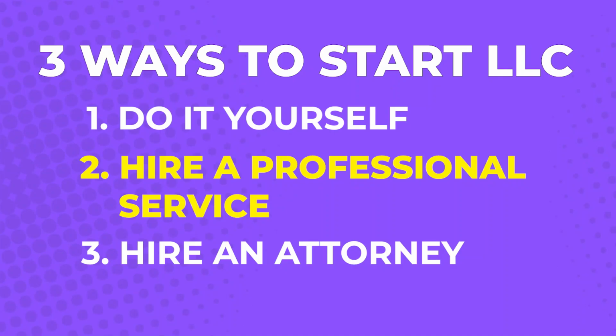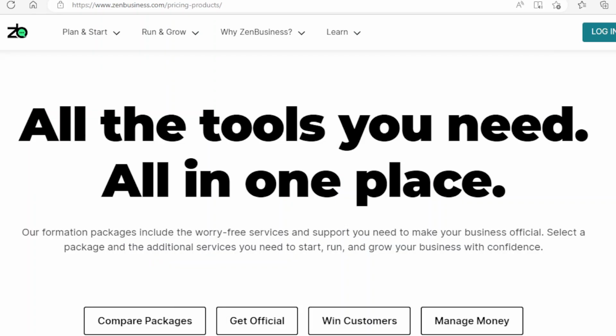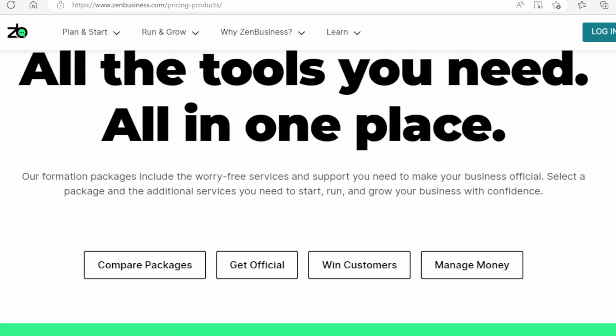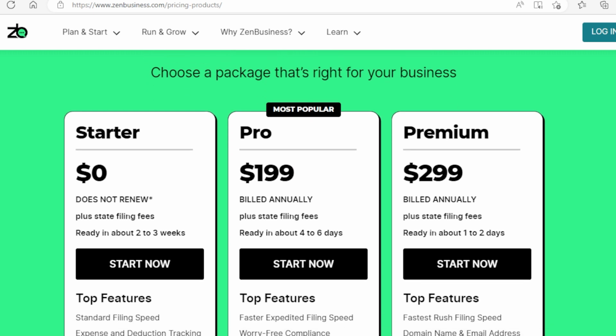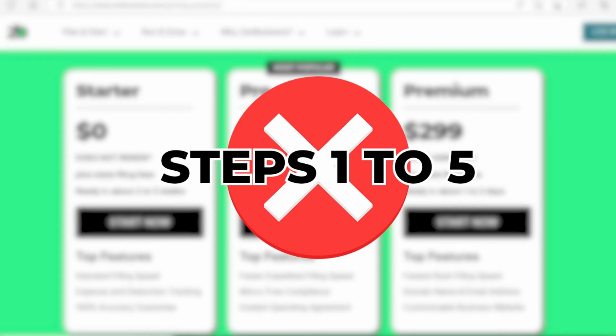Professional Formation Service. See all those steps I walked you through on how to register an LLC in Alaska? You don't need to worry about most of those steps if you have someone like Zen Business take care of the setup process for you. Again, Zen Business will do the whole registration process, which means you do not have to do any of the previous steps 1 to 5.